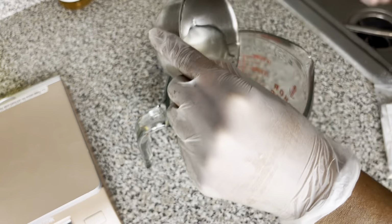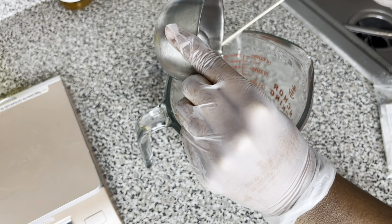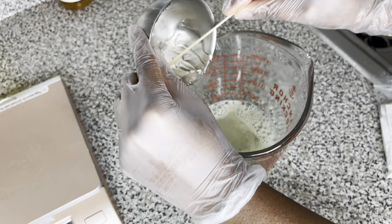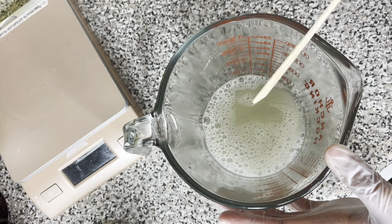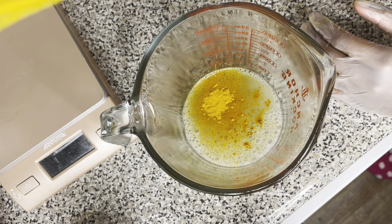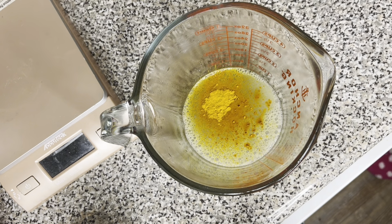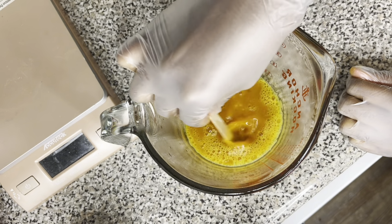So now it's time for me to add the aloe vera gel once I have combined all of the other ingredients. This ingredient is so soothing and so calming to the skin. I love it. Now I'm going to go in with the turmeric powder. I didn't measure this out because I kind of just eyeballed it. Like I said, you have to do it to your liking and how strong you want this product.